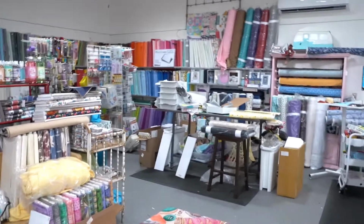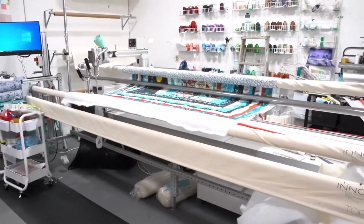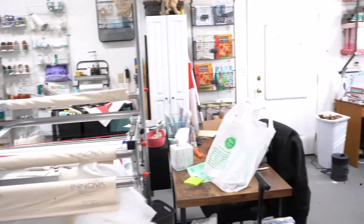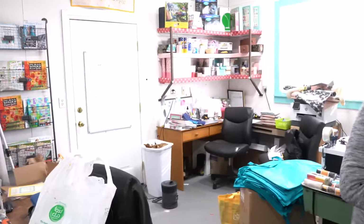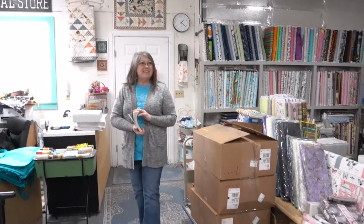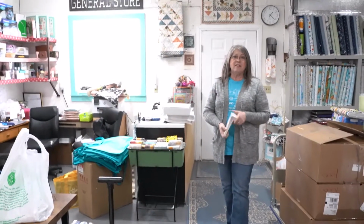So this is where we keep our fabric and notions and the long arm and the cutting table, things like that. I do most of my bookwork and stuff here. It's a disaster. Drink a lot of Diet Coke. And that's about it. We do some storage in this little garage next door. You'll see from the outside this is one big long building.